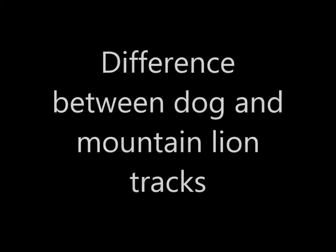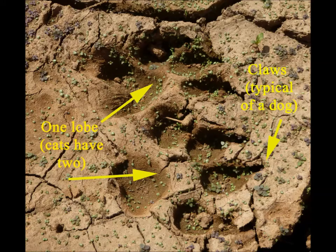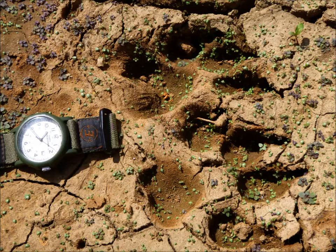The two easiest things to look for to differentiate between a dog and a mountain lion track are the claw marks. The dog typically will have claw marks, whereas the mountain lion won't. And the other is the rear heel pad. You'll notice in this diagram that there's a difference in the number of lobes that the dog has compared to the mountain lion. So you can see the track that I originally thought might have been a mountain lion is actually just a large dog track.